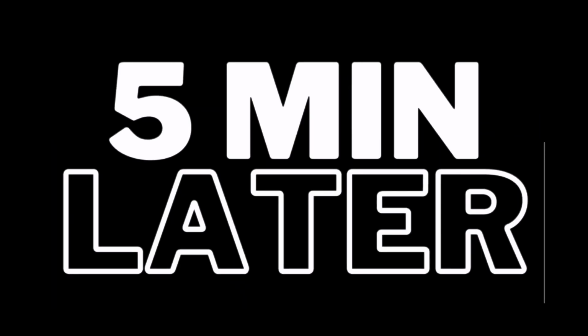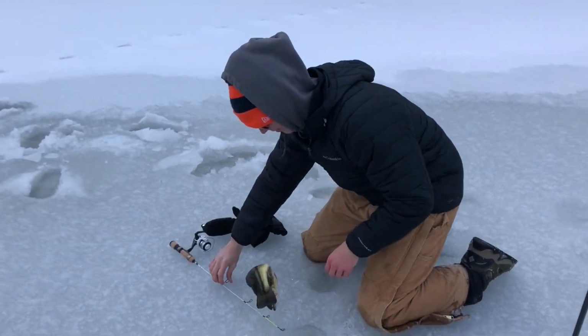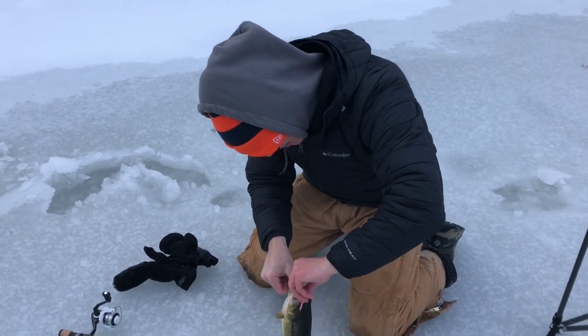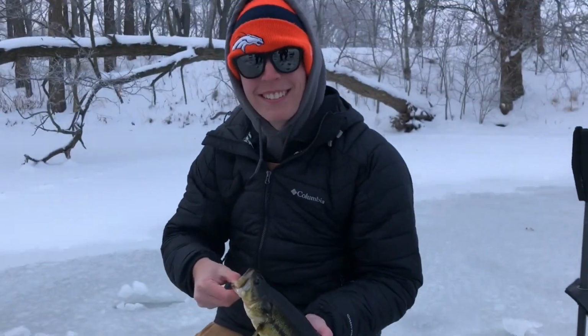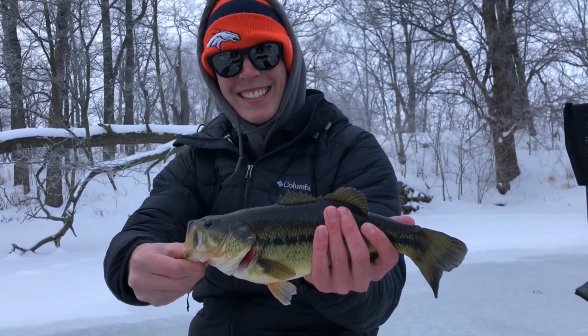Let's do this. Let's drop down. Let's get into some bass. Dude, let's go. Come on, work with me. Yeah, they just basically made it. Didn't even have a Vex. Made a hole every like 10 feet. So. There we go. Oh yeah. Nice. First bass of the year. First bass through the ice.